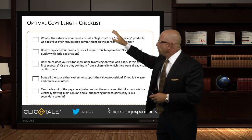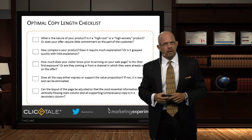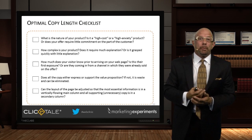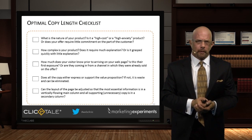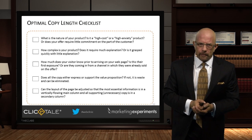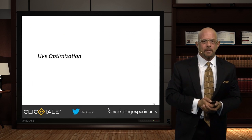These simple points will help you think. Now, there's a lot more sophisticated things we could teach about long copy versus short copy, and I apologize if you want something more complex, but there's a lot of it at marketingexperiments.com. I have a choice today. Take you a level deeper or take you to live examples. I'm going to go to the examples. And so now we go to live optimization.